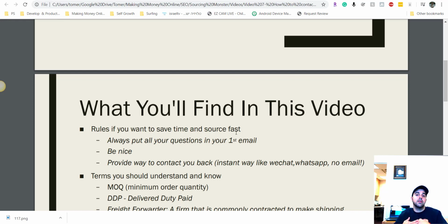They want our business, even though we are interested in that product. We want to source it first, but it's very important that we keep it easy, keep it calm. Let them think that they are in charge, and that they want to sell. They want to sell us the goods, and we should be very patient. Third, provide a way to contact you back.